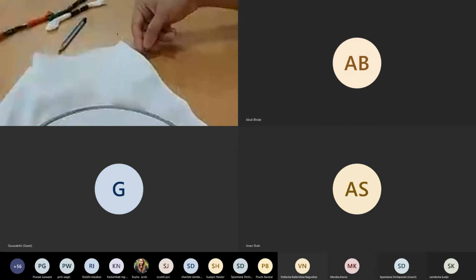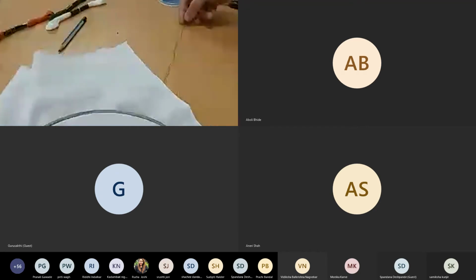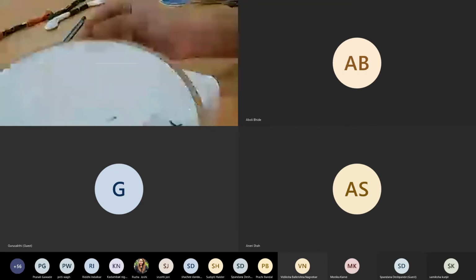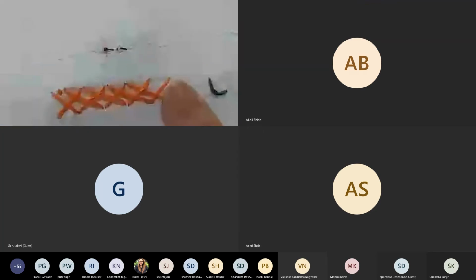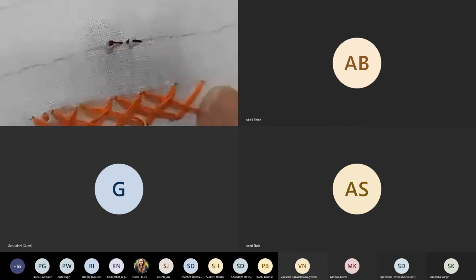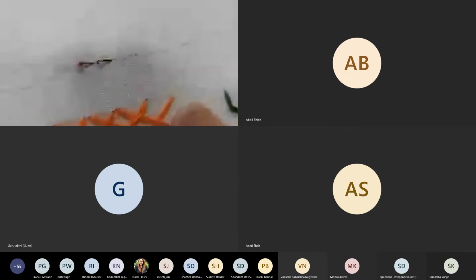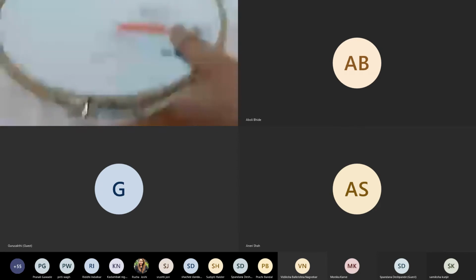Give me a minute. I think it's not visible now. One second. I'm just forming the French knot. Yeah. See now? I hope it is visible.